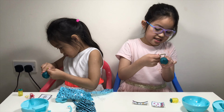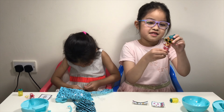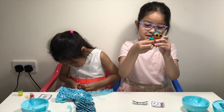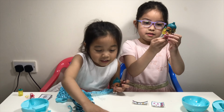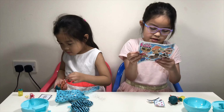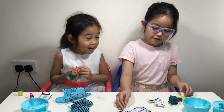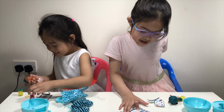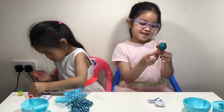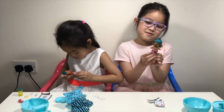So he has his shades on. So I'm gonna get the shades on him. There, this is what he looks like. Let's make him hold his bottle. And let's see what he's done. He is a color changer. He is popular and his name is Luau. It's kind of a weird name. So this LOL boy, I didn't think it would be this cool.